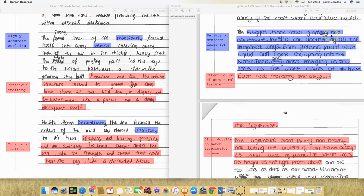Rugged black rocks guarded the coastline, joined to one another by all the imperfect ways, each getting filled perhaps, getting filled with liquid, and some collapsing into the water. Deep grey dints emerged in the rocks as the water claws at them. So some much better description here. The examiner likes these sentence forms. So we can see that the writer is deliberately starting each sentence in a different way. That's an easy trick for you to do.